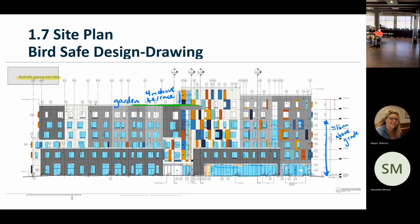And this is an example building that shows you what this would mean. All the aqua blue highlighted windows are within that 16 meters above grade, and would have to have bird safe treatment as well. If you had a rooftop garden area or terrace area here, anything in that immediate area would also need to be treated with bird safe glass.